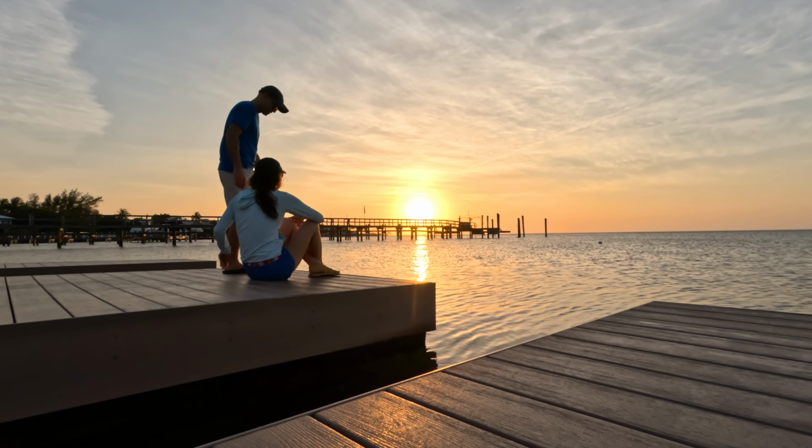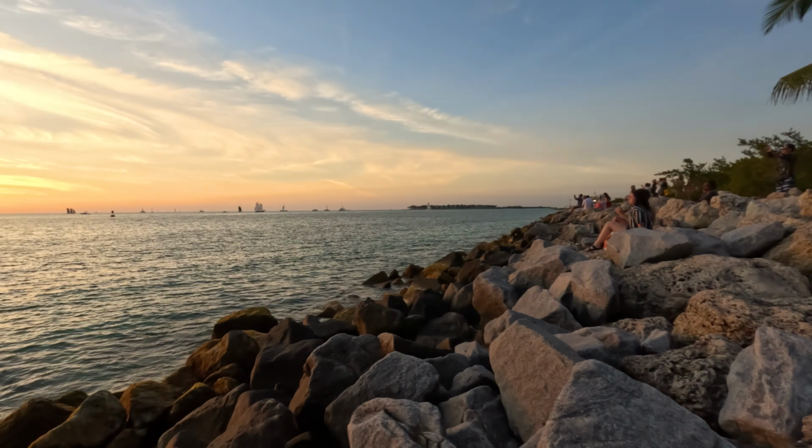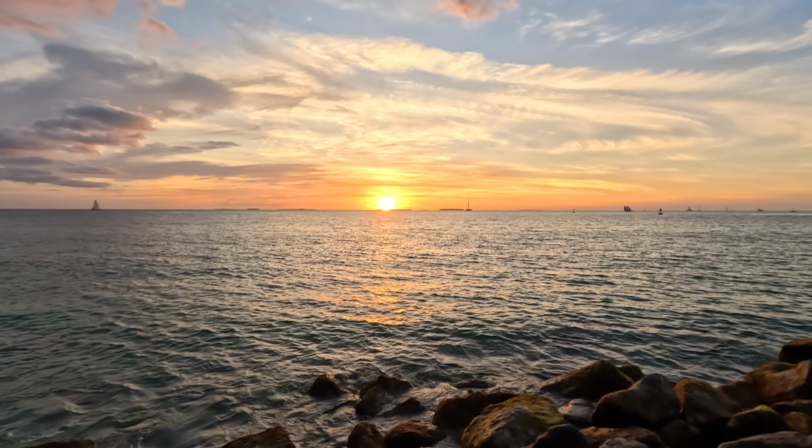Besides, we're spoiled this week for sunsets. This was a random park we found on Marathon Key, and then this one in Key West. We were getting excited because we'd been looking forward to the next day for a long time.